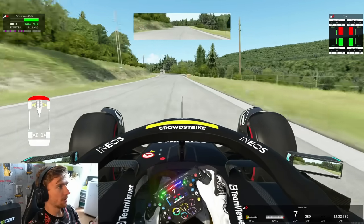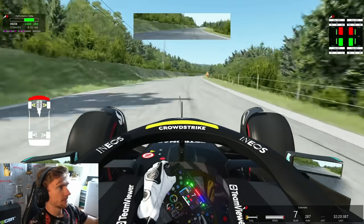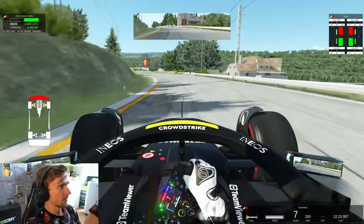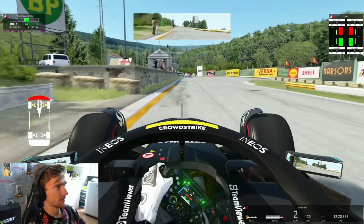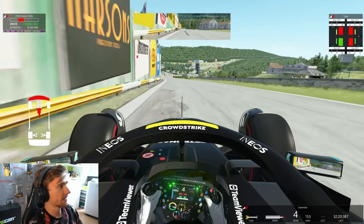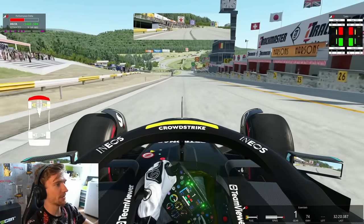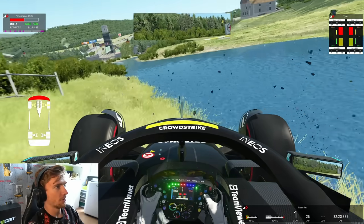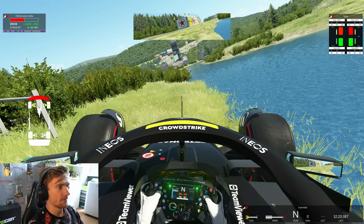I think there's one more corner coming, and that's the new turn one. There we go. The little dip is still there. Or already was back there back in the day. What if I drive into the lake? What would happen? Oh, we can't! Ah, that's a scam. I wanted to go diving.